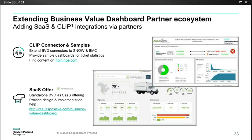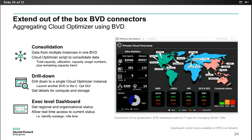AppLink, a partner that provides one of the plugins that we have for ServiceNow and BMC Remedy, has provided a sample there, which you basically get utilizing that integration. We also take BVD as a standalone to SaaS with a partner, Results Positive, offering that as a standalone SaaS solution. If you're interested to have that running inside the SaaS, that also creates additional dashboards like you see here, one that they did for a shipping company.